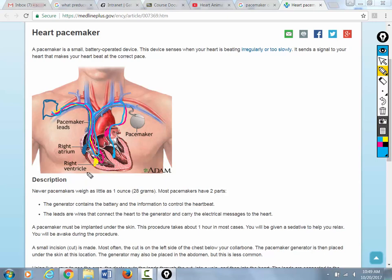So if there's increased venous return to the right side of the heart, that's going to be sensed by the pacemaker and the heart rate will increase. That's called a demand pacemaker. Back in the day, they were just fixed rate, 70 beats per minute. So if you were running, your heart rate was always 70. Sleeping, 70. But now they have that cool stuff.